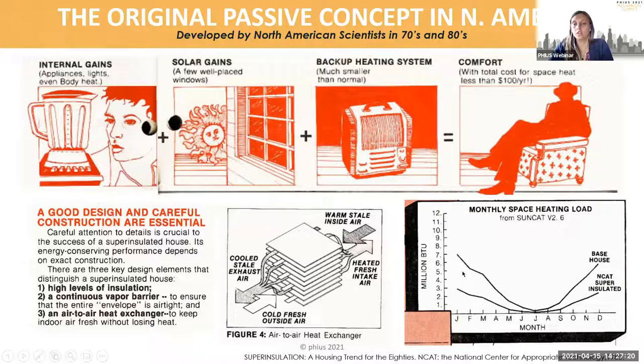And they're showing you here on this bottom right the base house with the higher loads in January and December, and you can reduce those, right? There's the shift to lower in this super insulated building. And we're trying to do the same thing here. We just put metrics around it so it's measurable and quantifiable.